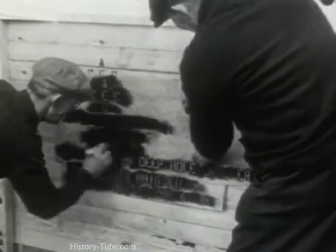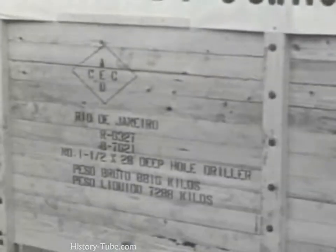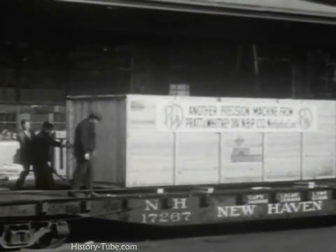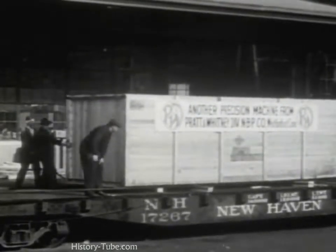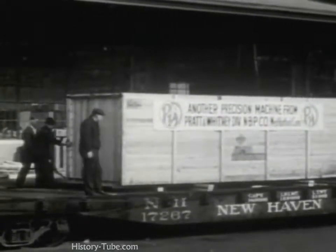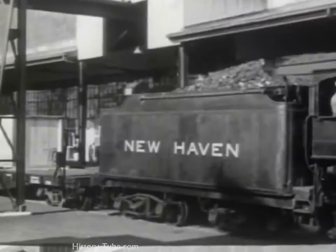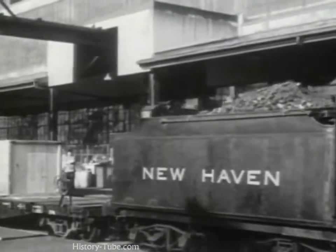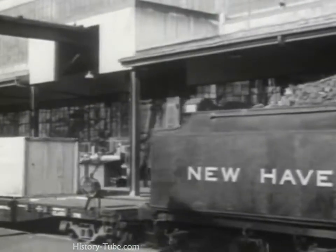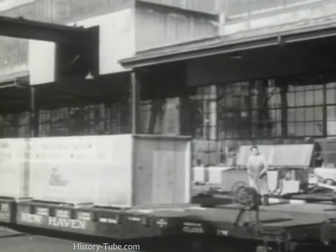Freight angle intervenes. For railroad's two categories, passenger and freight, are another form of life's two divisions, people and things. South America is the destination of this large and intricate machine. Carefully crated, it will go by ship, but first it must be taken by rail down New England to the harbor. An export angle of freight service. Industrial New England is of historic importance in the foreign trade of this nation.